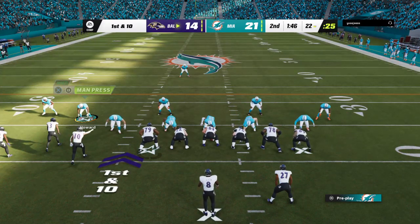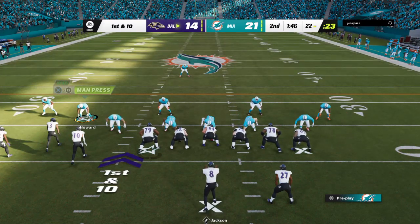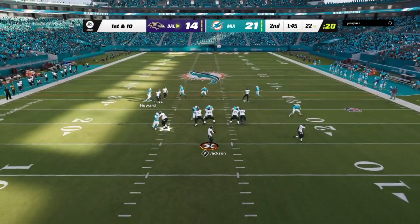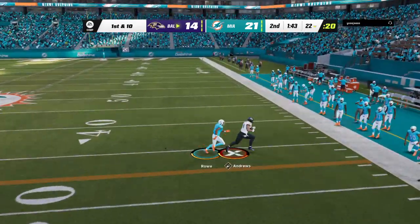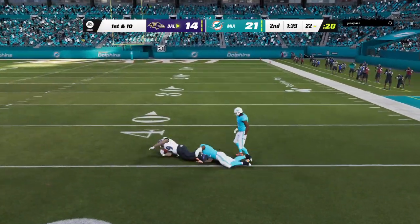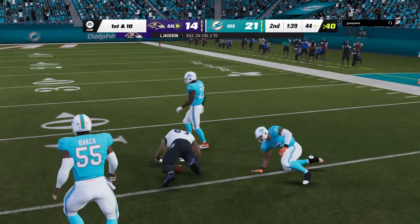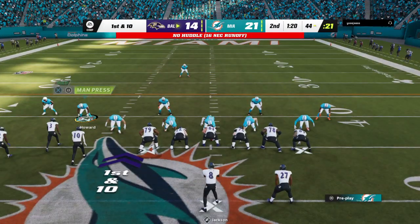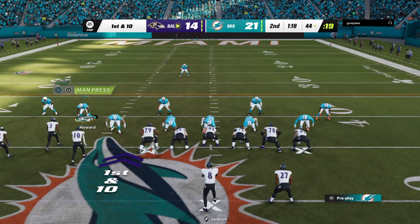Set at the line for this next drive. They'll look for a drive to tie this up, down 21-14 as they have it first and 10. The throw here to Andrews, the tight end. And they're going to have this across midfield and inside the 45. So the big play gets them across midfield now for first and 10.